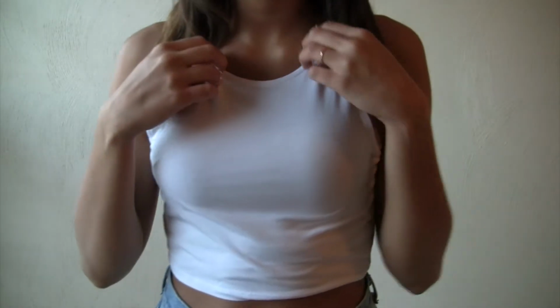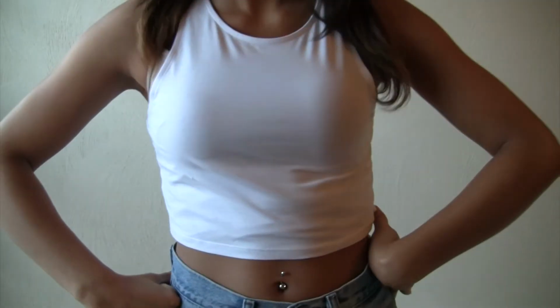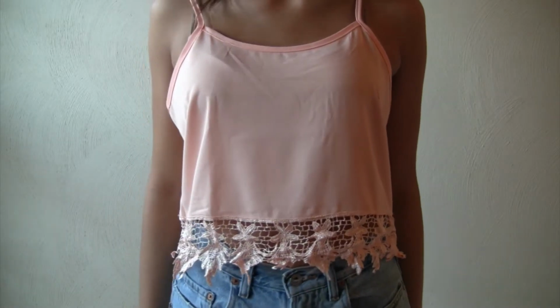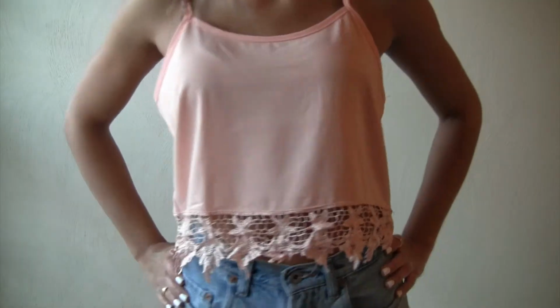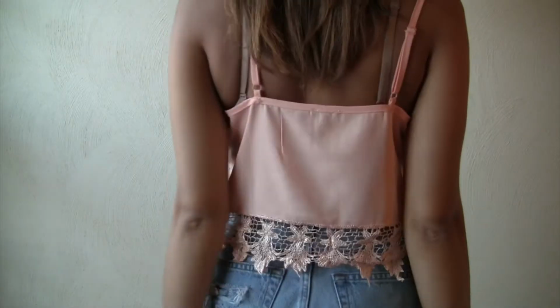This next top is pretty simple. It's just a white crop top, and I got this from H&M for about $7. This top also has some lace detailing, and I got this one from Charlotte Russe. It was on sale, so I got it for about $10.